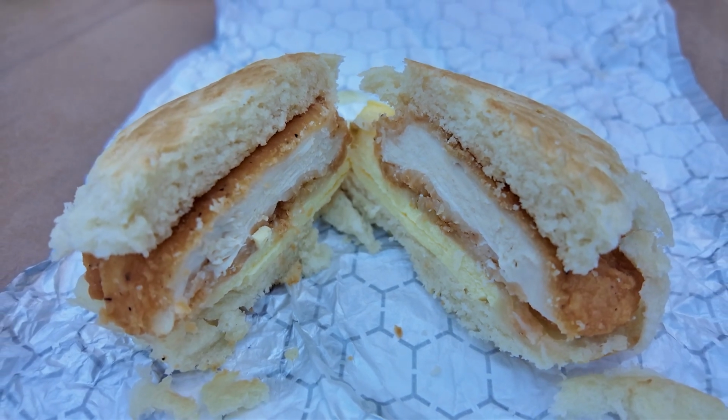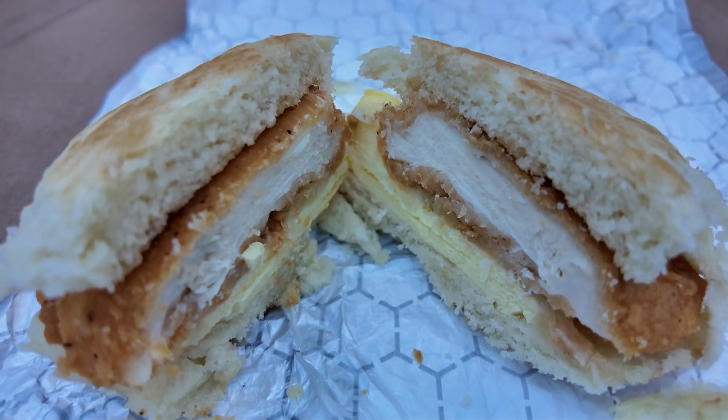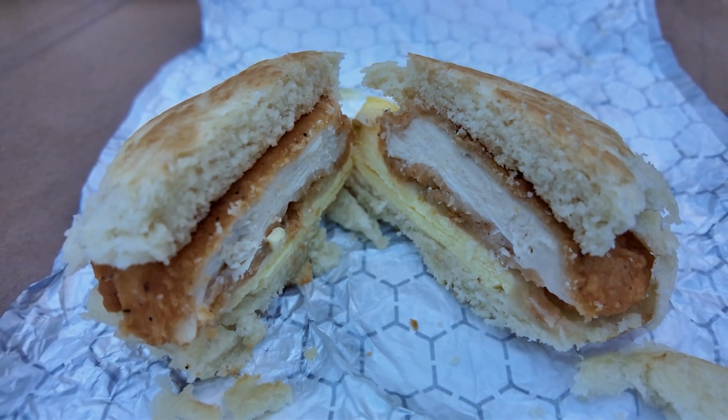I would have been fine without the egg and just a standard Southern style chicken biscuit, which I absolutely love. If you've ever eaten at Racetrack, a gas station around here, they have the best chicken biscuits. They are so good. They are fresh made every morning. I used to get one every single day at work, and they're just phenomenal. These are also very good.